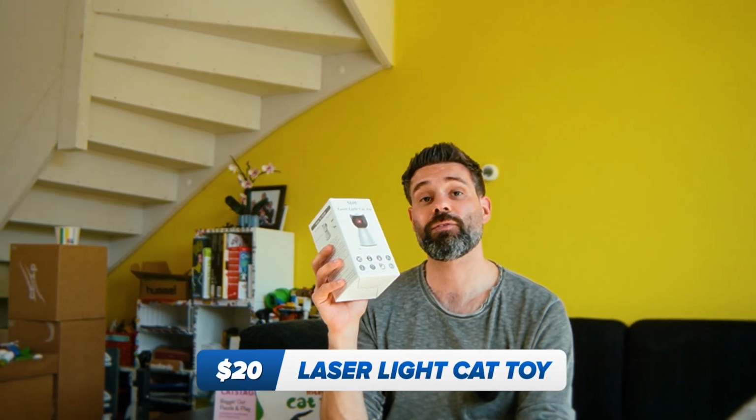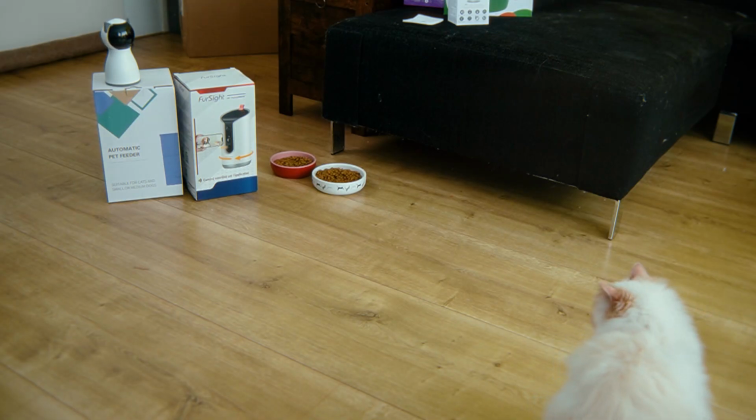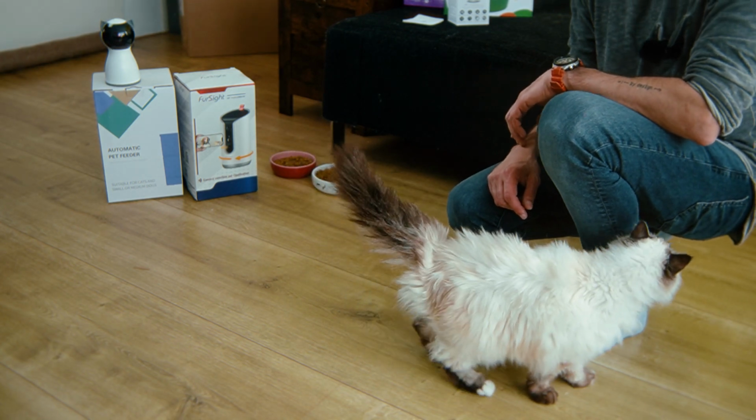I'm not really a fan of these, but some swear by these cat laser toys, so let's set this one up and see what happens. It has a rechargeable battery, so that's pretty nice. But it's not that bright, so I think this works better in the dark as well. You see the laser there? So it's not overly bright. I think my cats don't even notice. Nope, not interested at all.